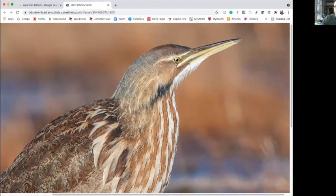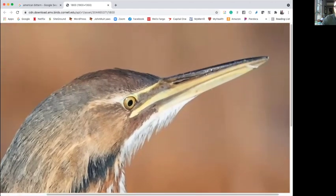For the details of the head here, what's going on is, this whole area going in from this point here, there's no feathers in this. So that's just like an egret. There's no feathers in this. But in the bittern, there is this dark stripe that then connects into the top part of the upper bill.